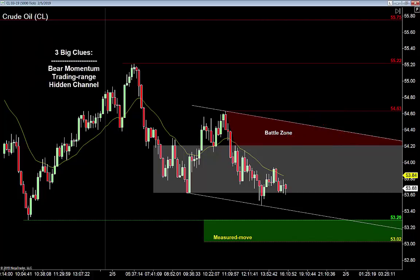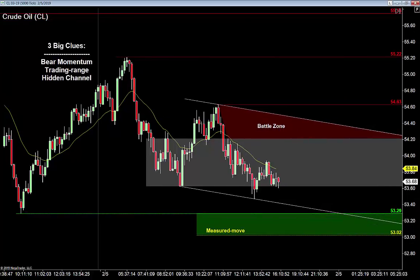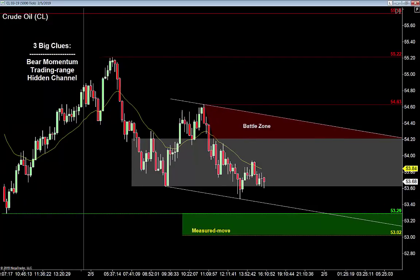And let's put the plan together. What if price goes up? What if price goes down? What if price goes sideways here? How are we going to trade this strategy?